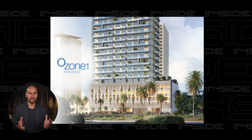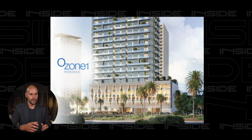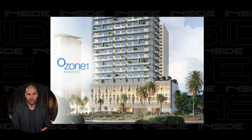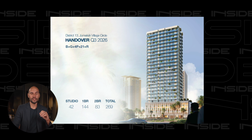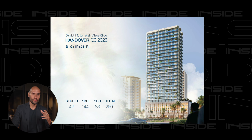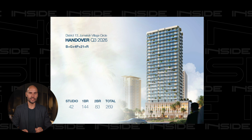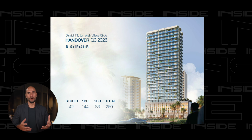You can see from the facade of the building that it's a bright design that already attracts the eye, and you can see there's a podium level with a few parkings as per usual in Dubai projects, followed by several stories. This project has 21 residential floors on top of 4 parking garage areas, as well as a ground floor. And this one only has 42 studios, which is more on the rare side for JVC since it's a popular area for rentals, and historically there have been more studios here.